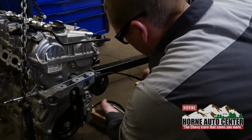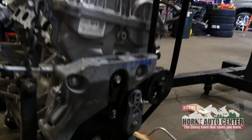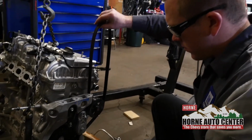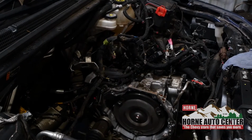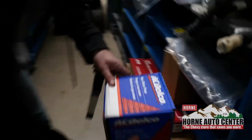At Horne Auto Center, we don't just recommend replacing the timing belt. We recommend the complete timing belt service that saves the customer time and money in the long run. Our recommendation is to replace the water pump at the same time as a timing belt. Often a water pump's lifespan is up midway between timing belt replacements.